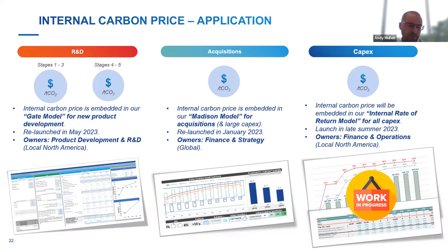Hopefully those investments that are lowering emissions, using less energy, whatever that CapEx is, will get a credit, right? Because we'll be factoring in some carbon emission savings that apply that internal carbon price to it, and it will make that investment look a little more attractive versus something that may be increasing carbon emissions. Those will have a cost added to them. And that's what the internal carbon price does. So these are the three channels that we use and the three different models that embed internal carbon prices. Next slide, please.